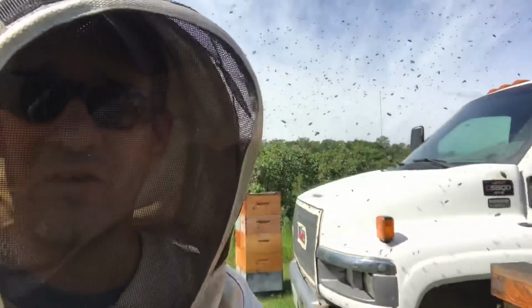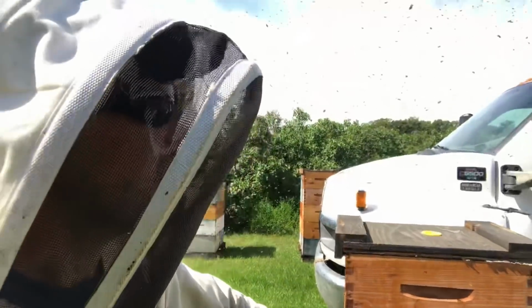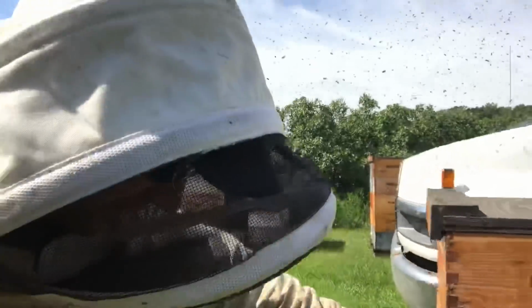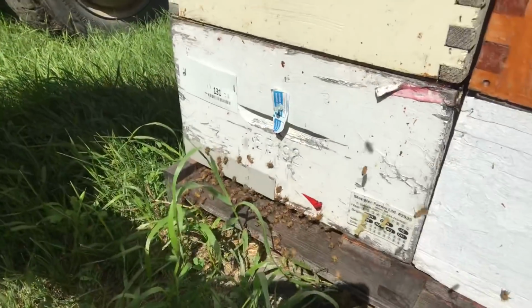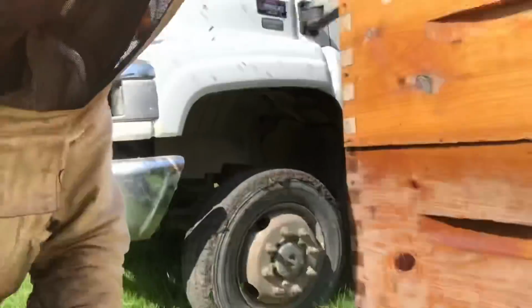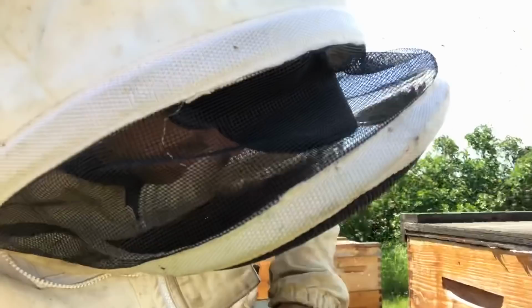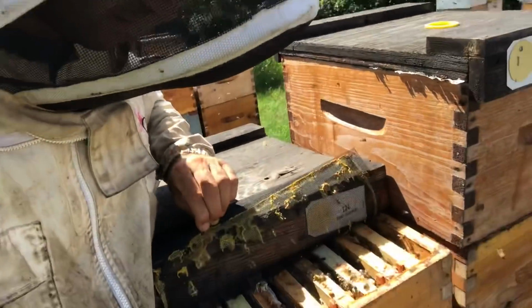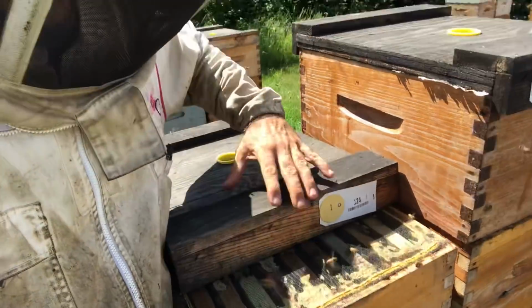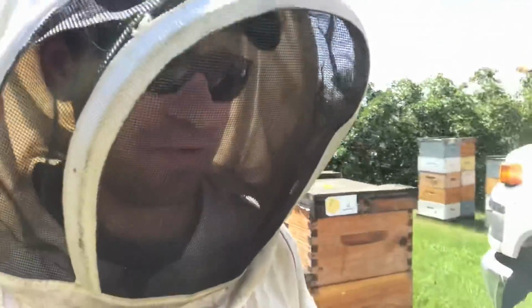These are all incoming foragers full of nectar. There is a honey flow today. That is telling me that. That and drying honey down on the front step. That and I'm popping these lids. They're starting to pull the cappings down. So they are filling up these boxes.